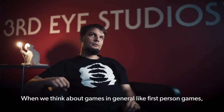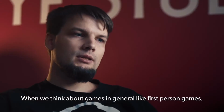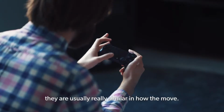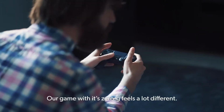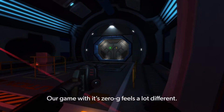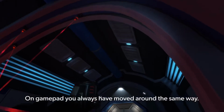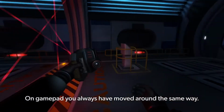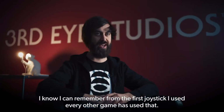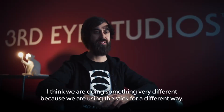When we think about games in general, like first-person games, they are usually really similar in how they move. Our game with its 0G feels a lot different. On gamepad, you've always moved around the same way. I can remember from the first joystick I used, every other game has used that. I think that we're doing something very different because we're using the stick in a different way.